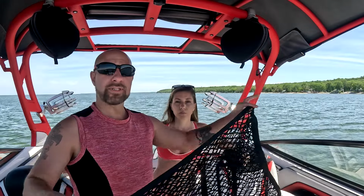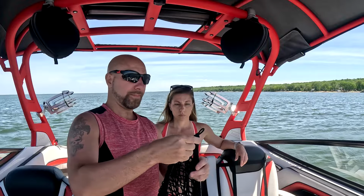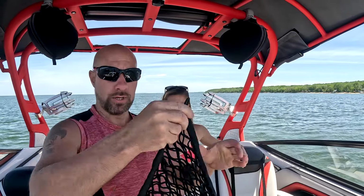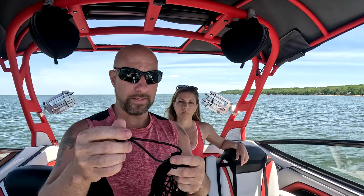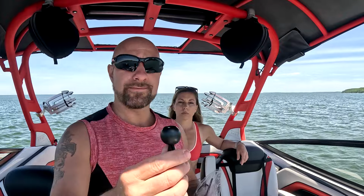Now this is the one from when I was unboxing. This is the all mesh one that I was thinking might be good for hanging life jackets in. What this has is small loops on all 4 corners, and that's what it is going to use to attach it to wherever you attach it to. And it has a ball. Now this ball is actually attached on here permanently. It comes with actually 5 of these.